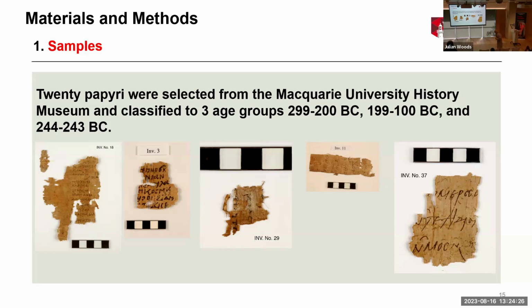I also tried to see the difference between papyrus in different age groups, because I classified my samples into 3 age groups: 299 to 200 BC, another age group, 199 to 100, and the last one 244 and 245.